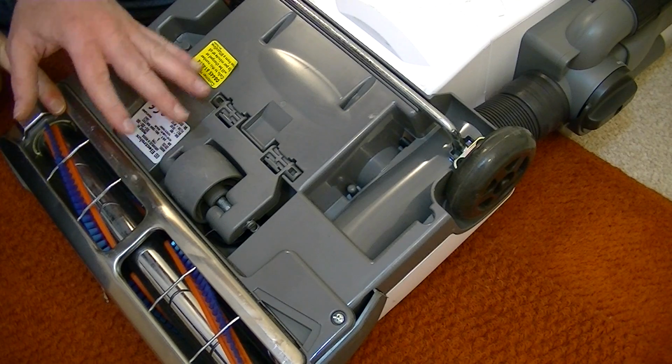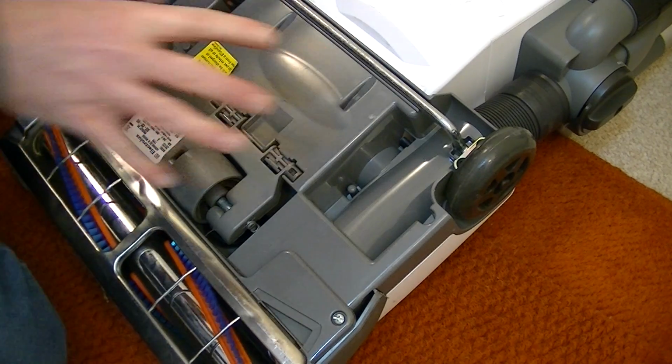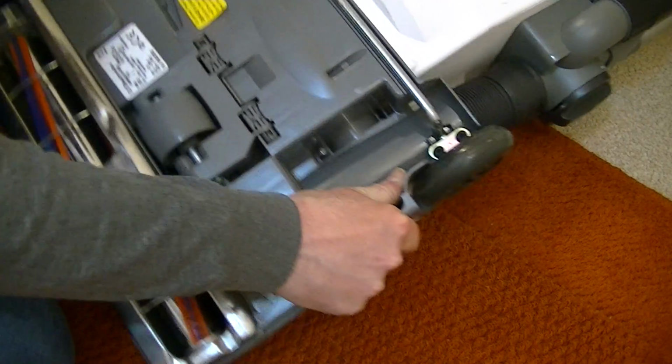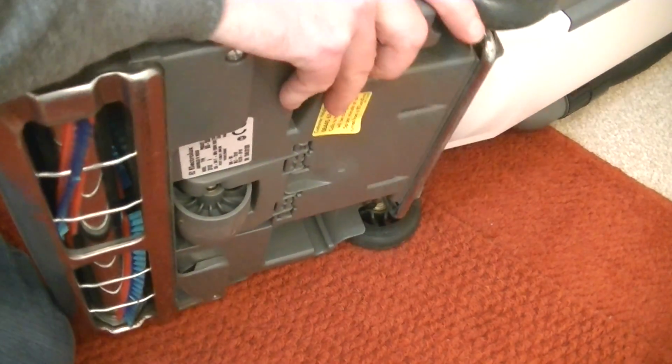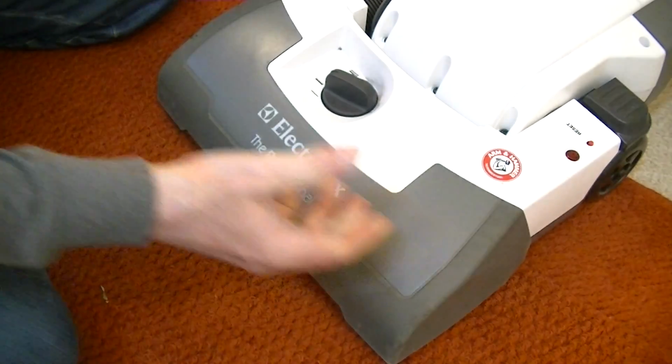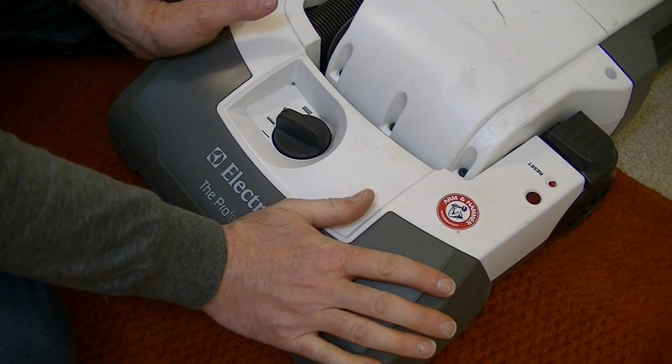And as I say, I think there is something broken with the cable, not the cable, the handle release. It is not staying upright. I'm pretty sure it's not been used, but it's not been looked after wherever it's been on display. Here's the cleaning head.